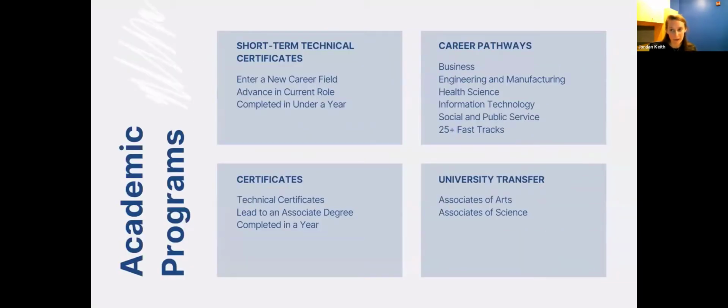With our academic programs, I like to call these stepping stones. One leads right into the other, which is really nice. If you want to go for that associate's degree, awesome for you. If you're not sure an associate's degree is where you want to be, but you want to get right into the workforce, maybe a certificate or a short-term technical certificate is going to be a good option for you. The nice thing about the short-term technical certificates is they can be completed in under a year. So again, you can take some classes and get right out there into the workforce.